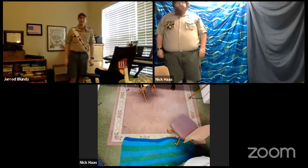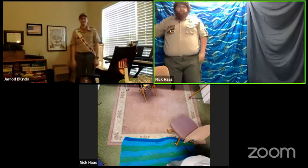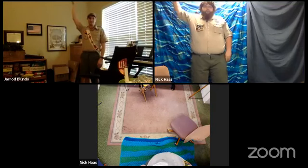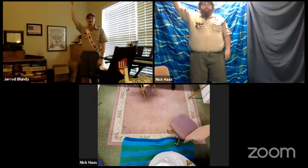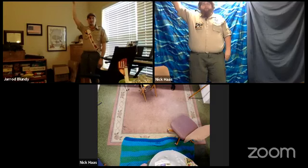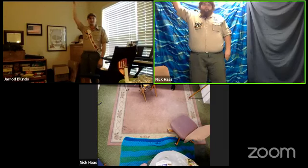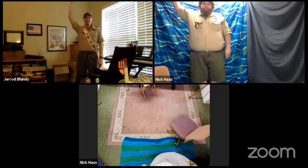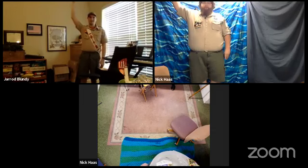And Nick, would you lead us in the Scout Oath? Of course. Scout sign. On my honor, I will do my best to do my duty to God and my country, and to obey the Scout Law, to help other people at all times, to keep myself physically strong, mentally awake, and morally straight. Awesome. And then we'll do the Scout Law as well. A Scout is trustworthy, loyal, helpful, friendly, courteous, kind, obedient, cheerful, thrifty, brave, clean, and reverent.